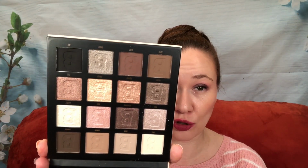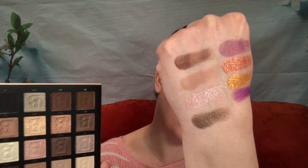Next up, we have from Beauty Bay. That's where this is from, right? Yeah, Beauty Bay. I was like, I know I got this somewhere. This is the Neutral 16 color palette. I was ordering their Disney collection, and this was pretty darn cheap. And I was like, it looks kind of interesting. It is a very neutral palette. It has nothing but neutrals. You have a whole bunch of shimmers, so you have 9 shimmers and 7 mattes in here. And that's what they look like over here on the side.